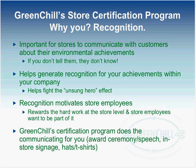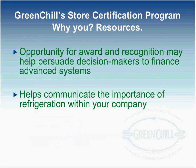And what we hear from them usually is that environmental achievement awards usually go to the headquarters of big companies, and it's nice to them that they have achieved the award, and they individually at that store get that recognition and get to display the award at their store. And of course, the GreenChill certification program does the communicating for you. So, we are out there saying that you did something for the environment, and that means a lot to the public.